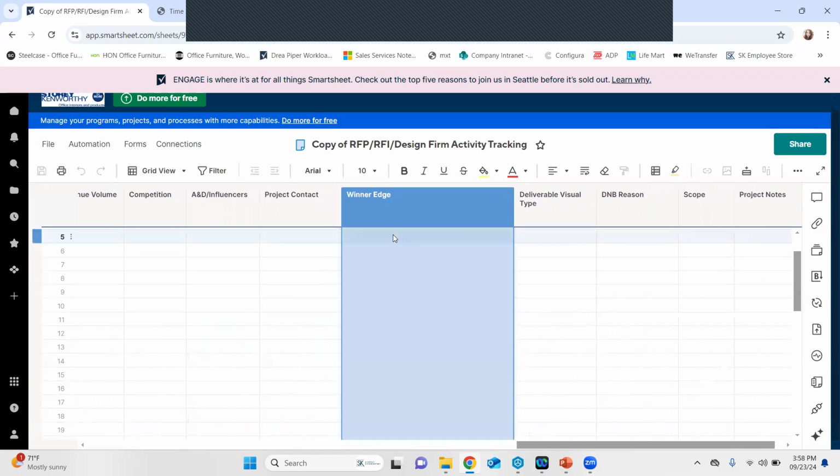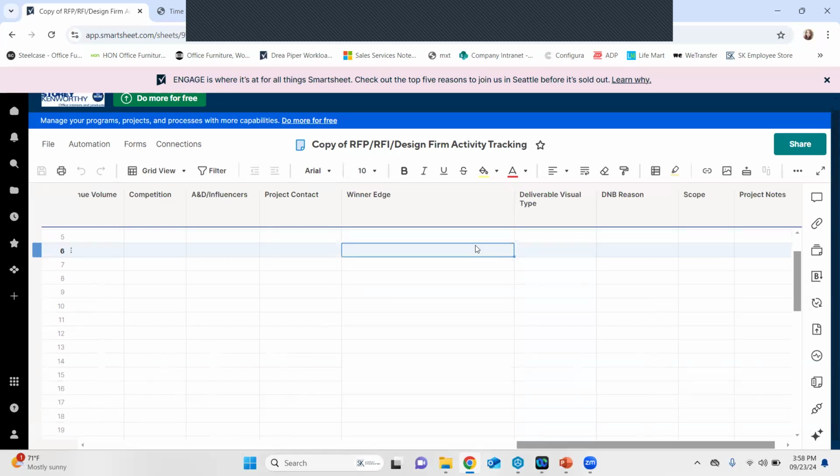Next, we have winner's edge. So this is very similar to the value driver, only we want to know what the actual deciding factor is and if it was different than what they said the value driver was. So this one is just a fill in the blank, but some of the ones that we've had in the past are price, presentation delivery, professionalism, communication, company alignment to core values, and experience.